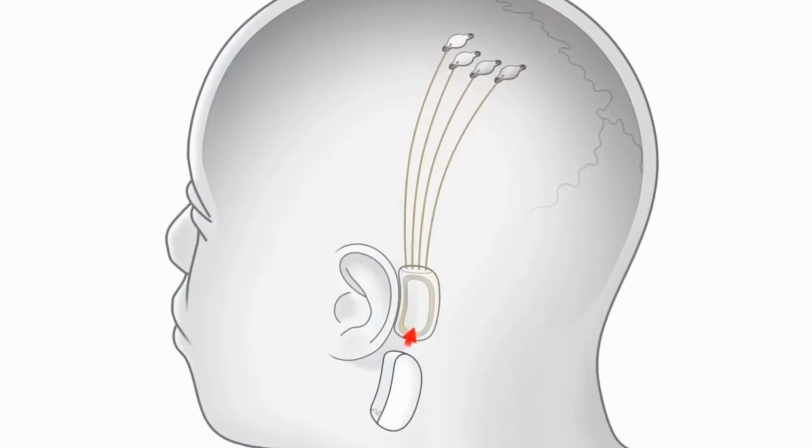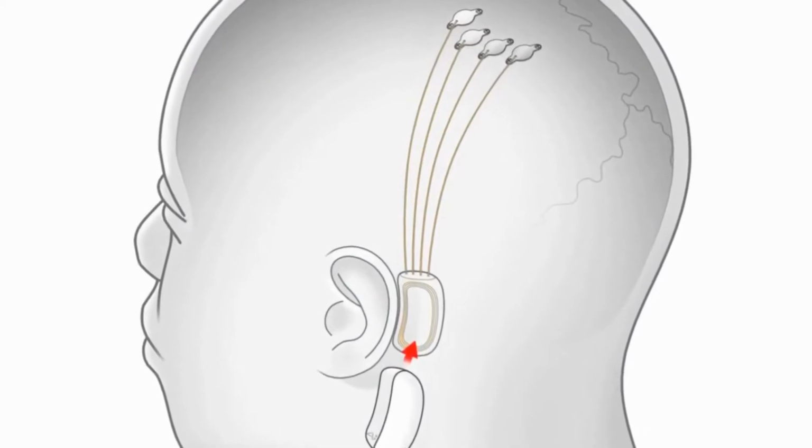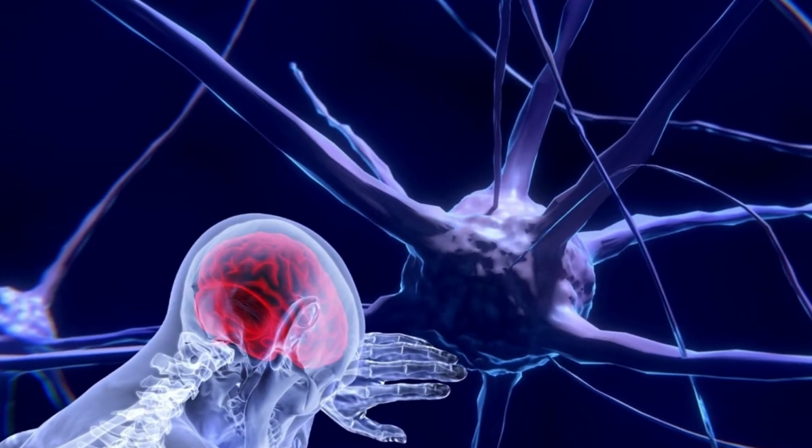The interesting part is that more than one of these devices can be placed in the skull for targeting different sections of the brain. Neuralink Explained.